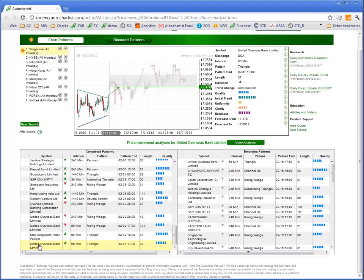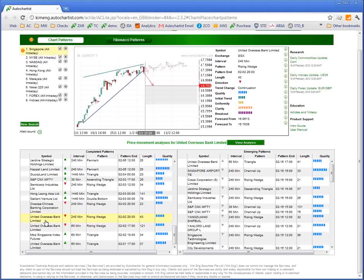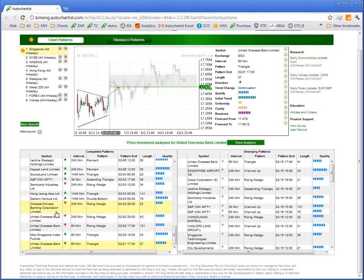We have United Overseas Bank. As you can see, a lot has happened after the pattern was initially detected, because this was detected early in the month, the 1st of February. Let me compare these two patterns quickly. 240 minutes. Okay, so hopefully this explanation will help, or hopefully these patterns will help my explanation.